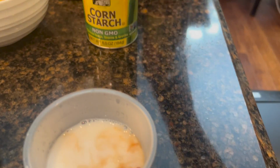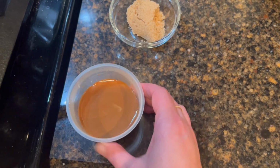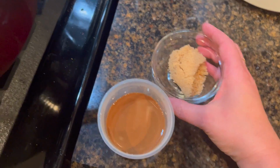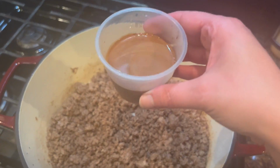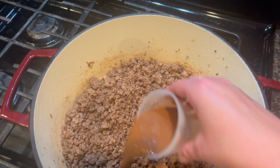So it's gonna add a little bit more color. We're gonna mix this up. Next, we're gonna add both the sugar and the cornstarch. And I'm using coconut sugar, probably about a teaspoon. Add our cornstarch with a little bit of kitchen bouquet.